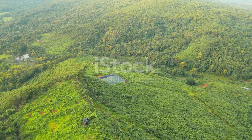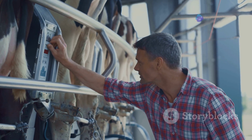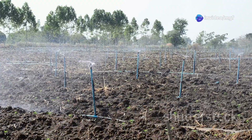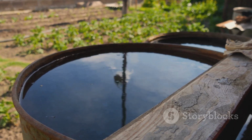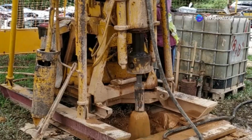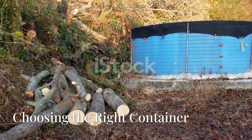Section 6. Finding the perfect source: rain, springs, or wells. Now for the fun part, finding the water. You've got a few options like collecting rainwater, tapping into a spring, or drilling a well. Each option has its pros and cons, so you'll need to do your research. Rainwater is free, but you need enough rain to make it worthwhile. Springs are reliable, but they might dry up in the summer. Wells are expensive to drill, but they offer a consistent water supply.